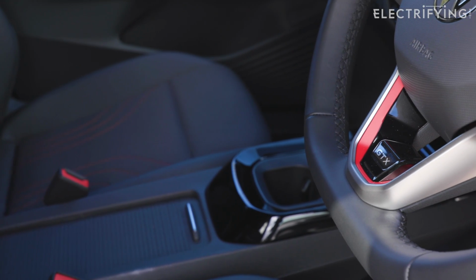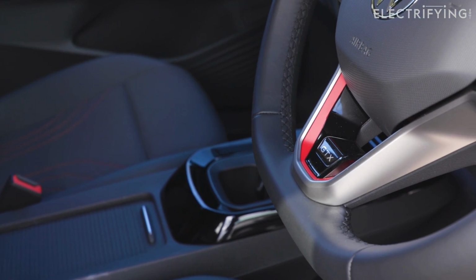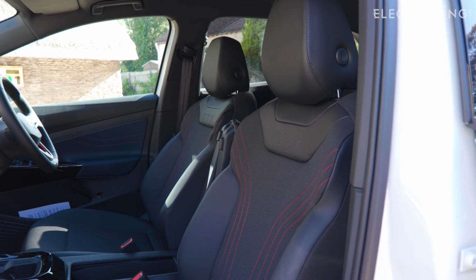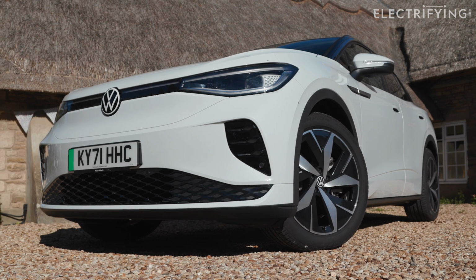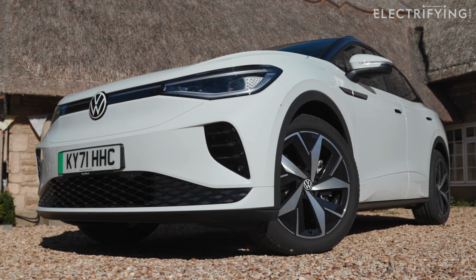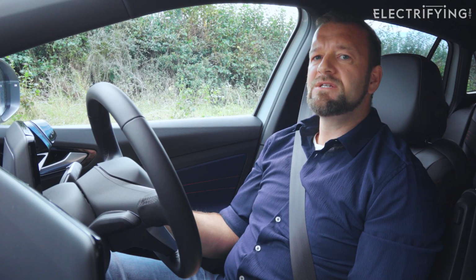But more than that, the GTX has been given sport suspension as standard, with optional dynamic chassis control. So this is an ID.4 that's supposed to turn faster, stay more level, and generally feel a bit more like an ID.4 in running spikes, rather than sensible shoes. But is it successful?